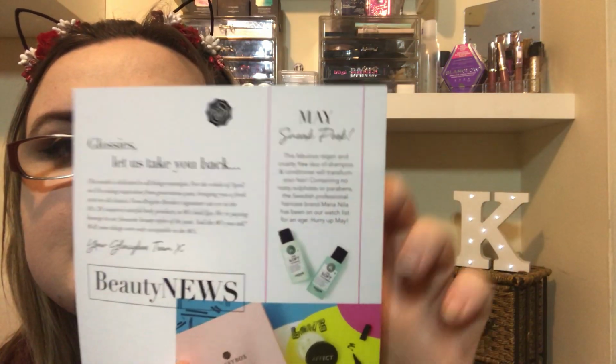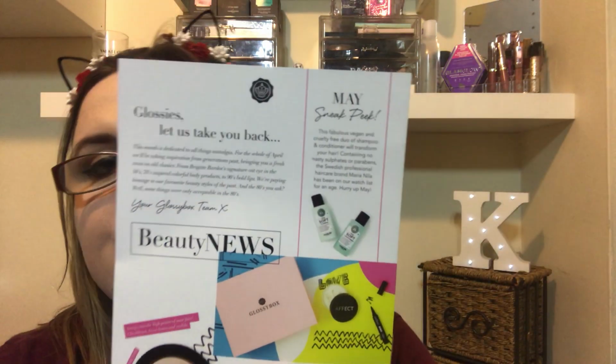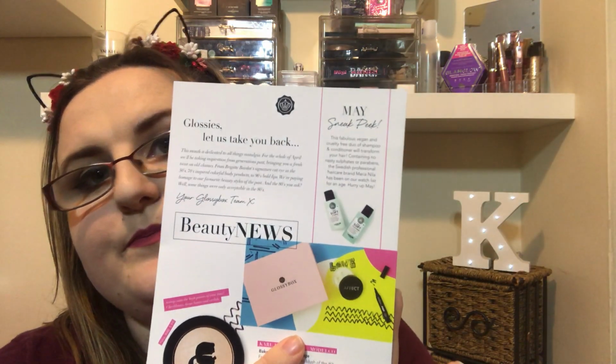And this sneak peek for May, I don't know if you can see it right up here. This fabulous vegan and cruelty-free duo of shampoo and conditioner will transform your hair. Containing no nasty sulfates or parabens, the Swedish professional hair care brand Maria Nila has been on our watch list for an age. Hurry up, May. So we'll be getting shampoo and conditioner from a Swedish brand next month.